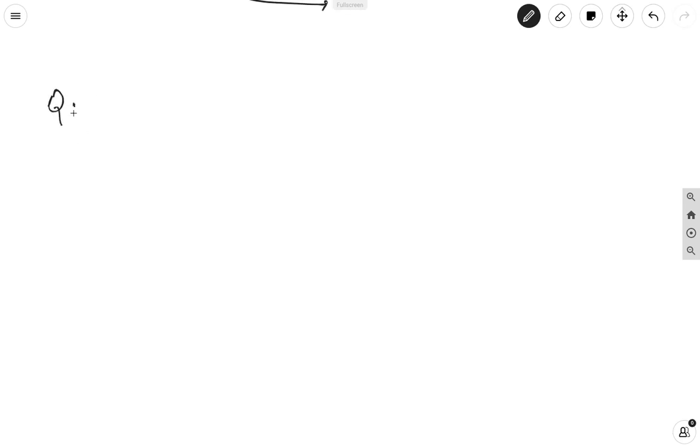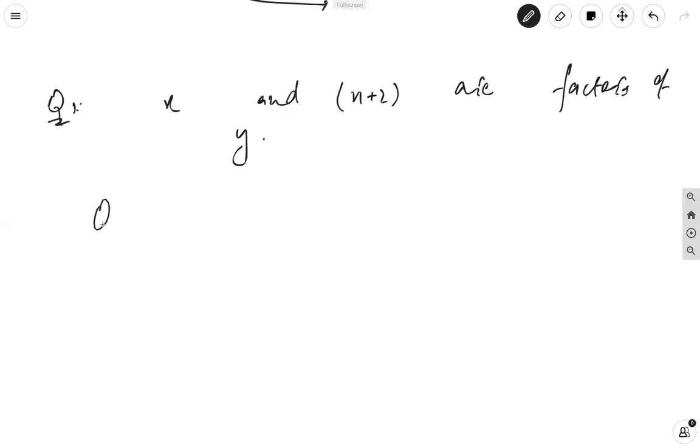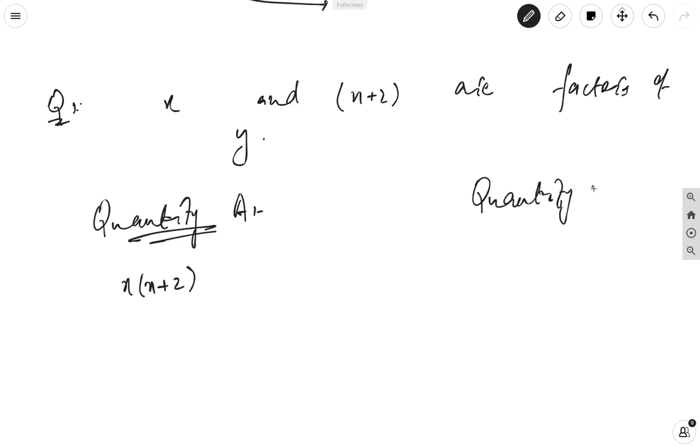Okay, the first question is a very simple question. The question is that x and x plus 2 are factors of y. So quantity A is x into x plus 2, and quantity B is y. Solve this question.